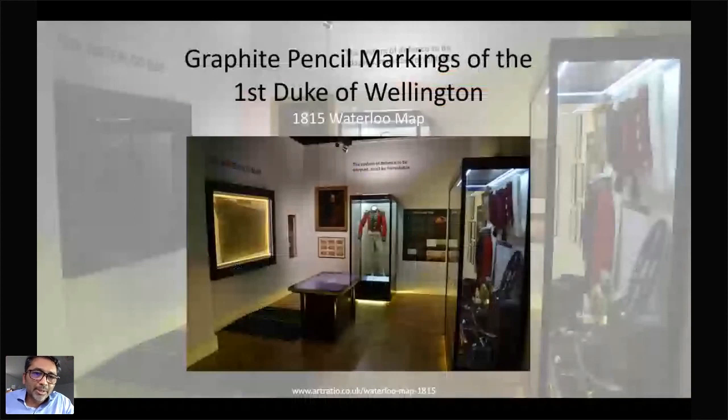Here's the project which I mentioned before. This is a project that we did at the Royal Engineers Museum in the UK. The object that you can see in the frame on the left-hand side is the original map of the 1815 Battle of Waterloo.